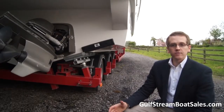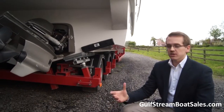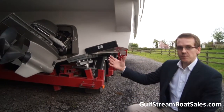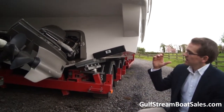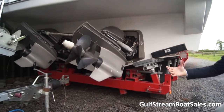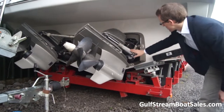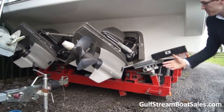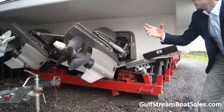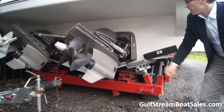This boat's been on the hard for pretty much its entire life, bar I think 2 seasons when she was actually in the water. The hull has never been anti-fouled, as you can tell, and it's in very good condition. The stern drive legs are showing small amounts of surface corrosion on the trim rams, but apart from that they're in very good condition. The anodes are showing little signs of wear.